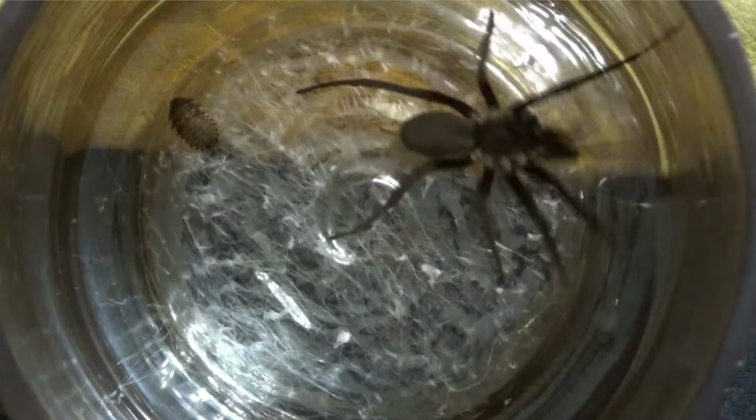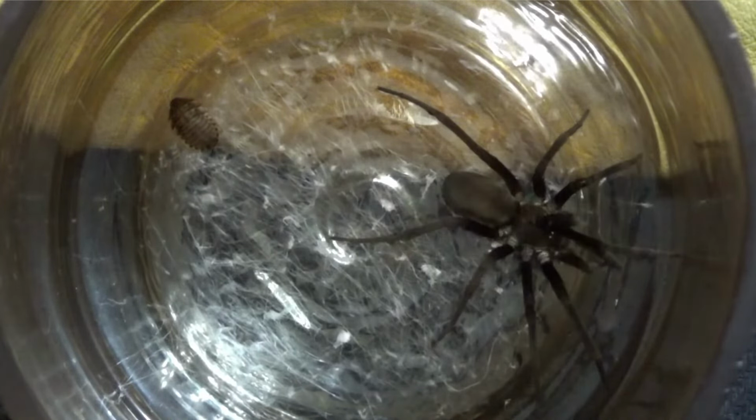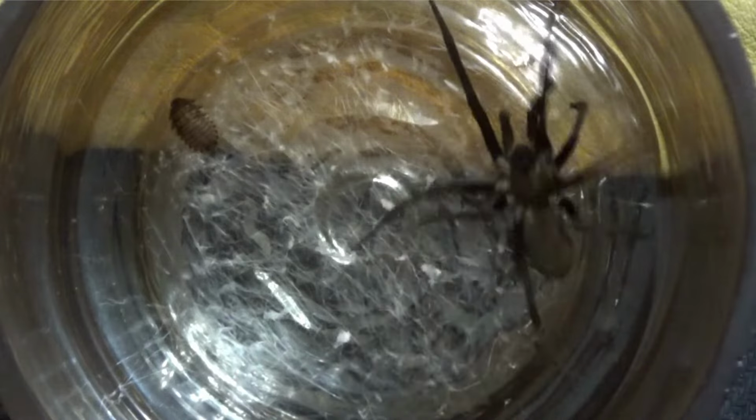Yeah, I don't think she's interested. It's probably the environment she's in. But I'm going to leave the dubia in there with her. And I think I'm also going to give her another food option. Leave her with the dubias.